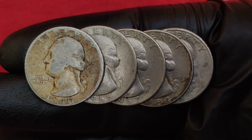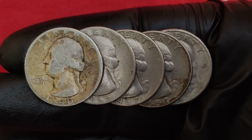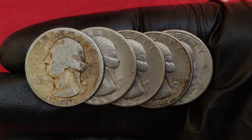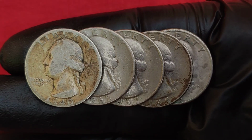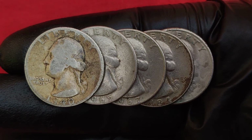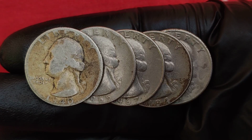What if I told you that sitting somewhere in an old jar or lying forgotten in your grandfather's drawer could be a small piece of silver worth more than a luxury treasure? Yes, I'm talking about ordinary-looking Washington quarters, the same coins you might have spent on a coffee years ago, but some of them are hiding a shocking secret.